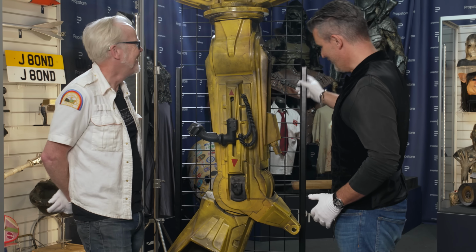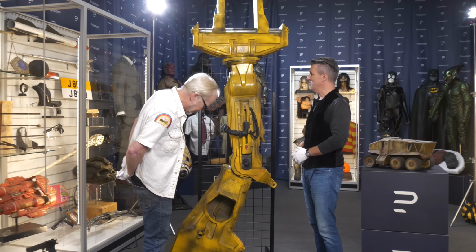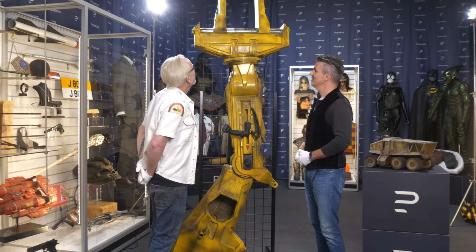Yeah, I mean the guys here have come up with this great solution for it. Actually, this is pretty good. I would say we could probably offer the rack that goes with it at the same time. It is such an incredible piece.